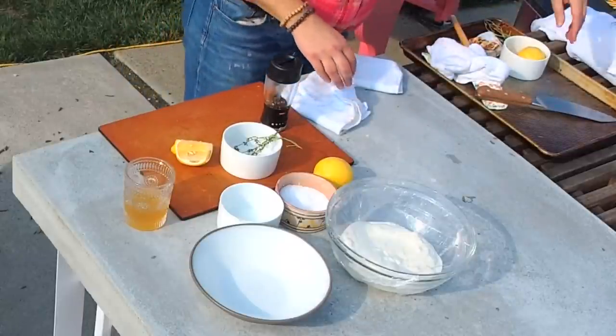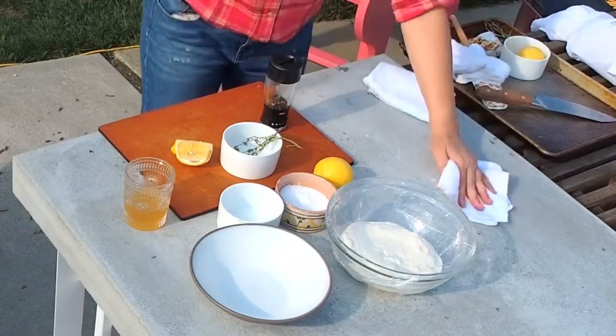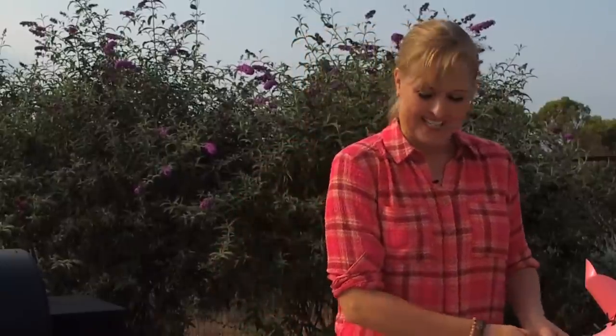I would say mesquite. And I was mentioning that I don't use a lot of heavier woods because I don't do a ton of smoking, but things I like to smoke are big cuts of meat. And I think those do really well with a stronger flavored wood. So try mesquite and see what you think.